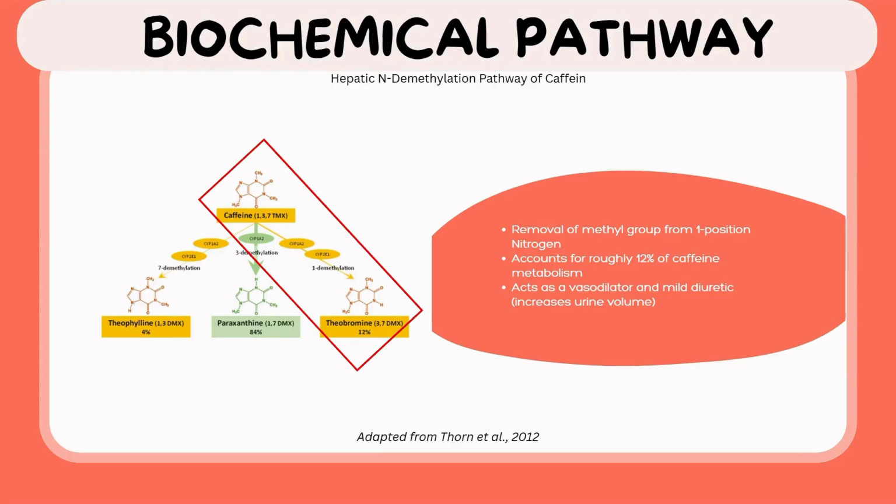Next, about 12% of caffeine has a methyl group removed from the 1-position nitrogen. This creates theobromine. Instead of waking us up, theobromine acts mainly as a vasodilator, which means it widens our blood vessels, and as a mild diuretic, which increases urine volume.